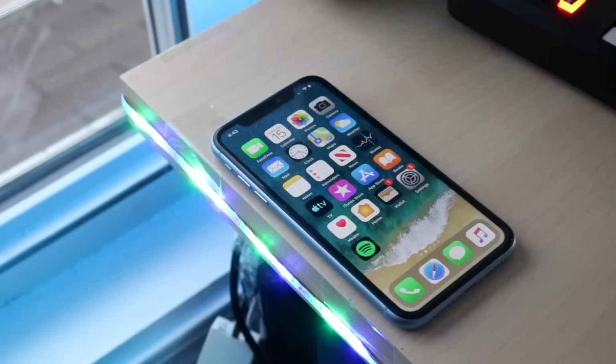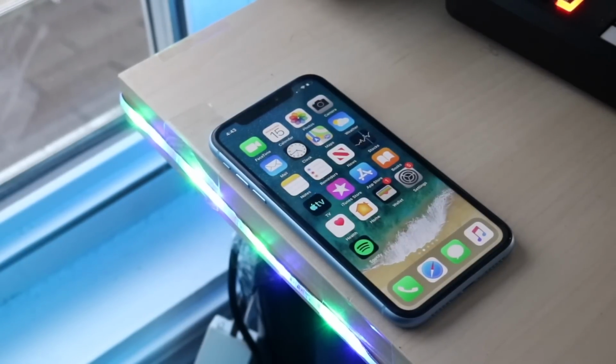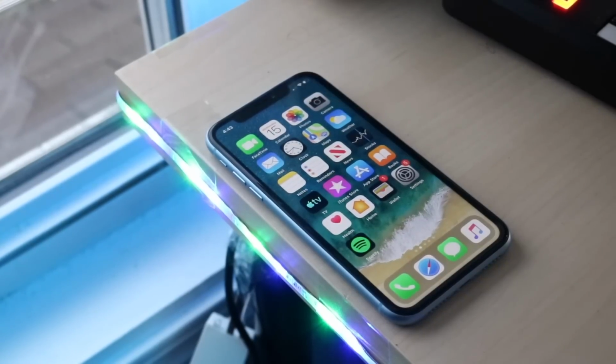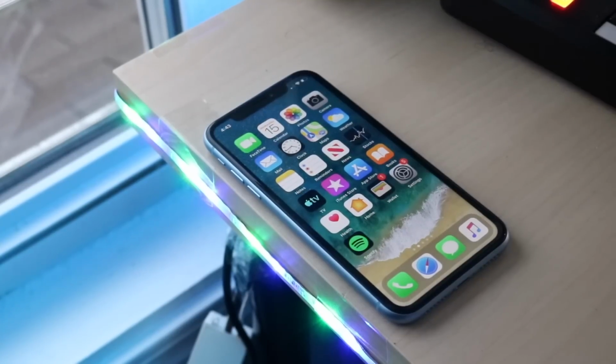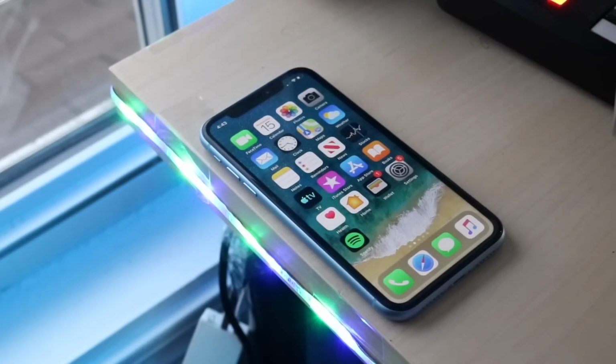Once again, another Still Worth It video, and this is a phone that really just came out in 2018. It's not an old phone at all, so I'm already going to answer the question: is the iPhone XR still worth it in 2020? Obviously, yes, it's completely worth it. There's really nothing too much wrong with it.